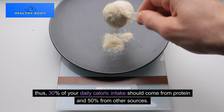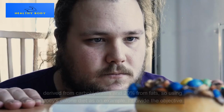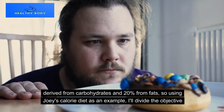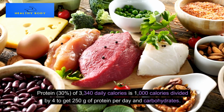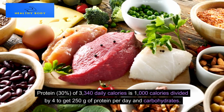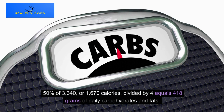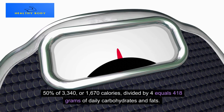Thus, 30% of your daily caloric intake should come from protein, 50% from carbohydrates, and 20% from fats. So using Joey's calorie diet as an example, I'll divide the objective. Protein: 30% of 3,340 daily calories is 1,000 calories, divided by 4 to get 250 grams of protein per day, and carbohydrates: 50% of 3,340, or 1,670 calories, divided by 4 equals 418 grams of daily carbohydrates.